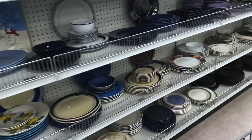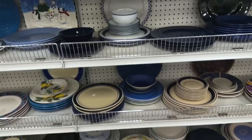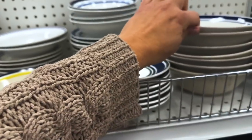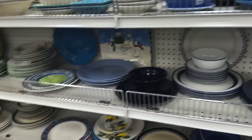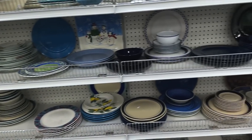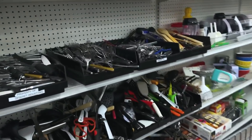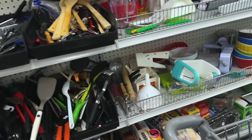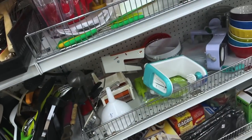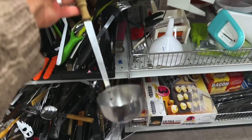They always have the best blue dishes here. If you like blue dishes, definitely come to the Riverton DI thrift store because they separate them out, and so you can really just see all the colors because look how pretty that is. It's done perfectly all the way down. Ooh, I like that rolling pin. That's cute. And this spoon, I love the turned handle on that ladle.